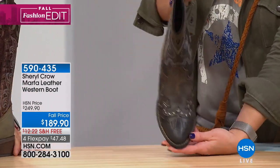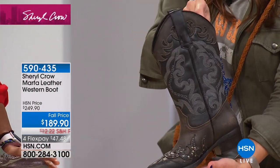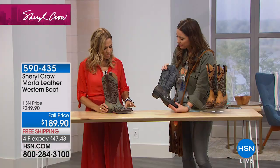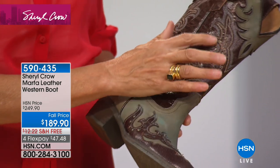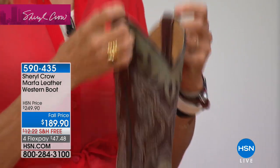Oh my goodness. Look at the detail. How cute are these? Yeah, they have a lot of detail. Not only do they have a lot of leather cut out, but we've also got some studding on here. Just very subtle, but just a little bit of interesting to keep them from looking like every other boot. And then they have this beautiful multicolor thread work that runs up the shaft. And then we're back to the leather cutout up here. And of course, the belt loops to pull them up.